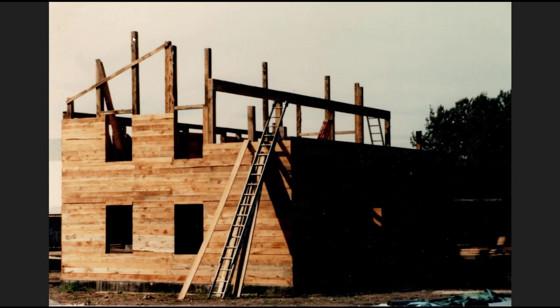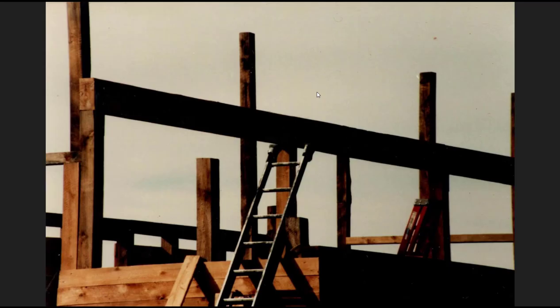Pretty dangerous getting these buggers up, but this is something I've been working on, trying to get this done bit by bit, as well as starting to do some of the foundation. It's difficult to see, but these are the 23-foot posts that the 6x12 beam will go across here as well.